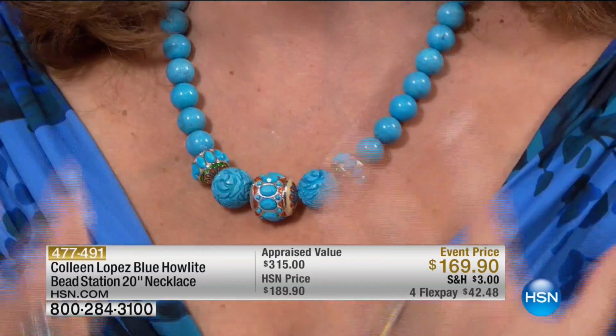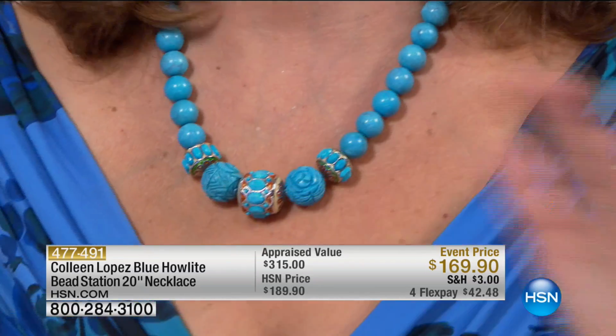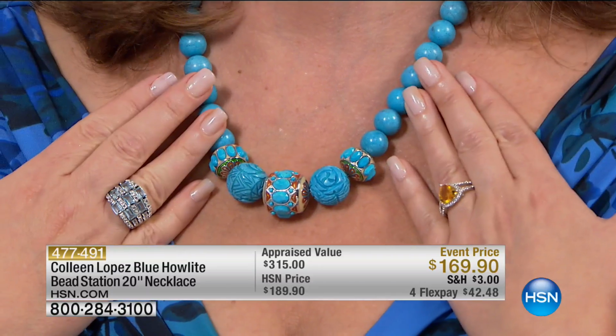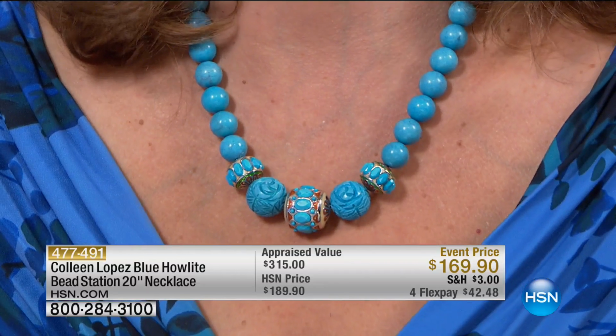And I bought it. It was blue howlite. I found it at the Tucson Gem Show. I thought it was the most gorgeous thing. Look at these carvings. So anyway, long story short, I brought it to our buyers. I said, could we possibly make this for our gem girls out there? Because if you love turquoise, you'll go wild for blue howlite. Clearly, this would be like in a museum.